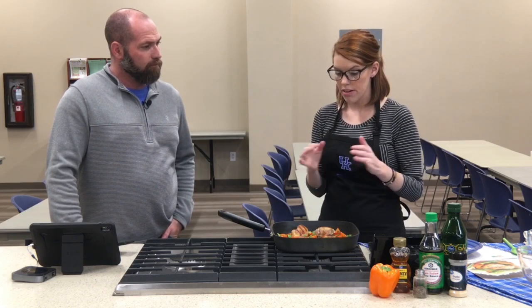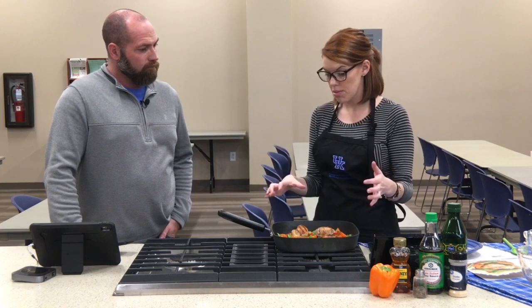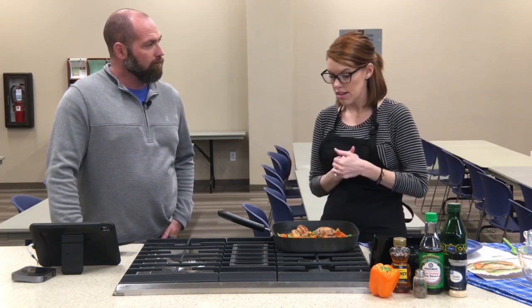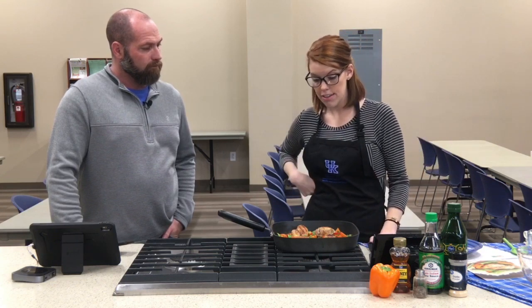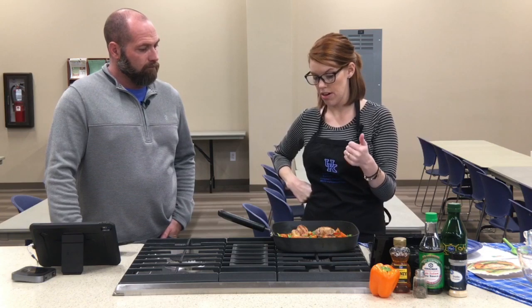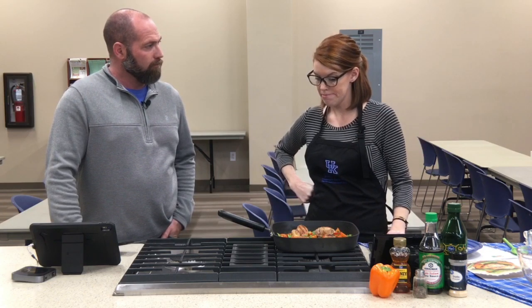If you wanted more color, if you needed to bulk it up a little bit more to serve more people, vegetables are a good way to do that. And then again, with the rice. So this is gonna feed very comfortably four people, but even these pieces of chicken, some of your family members could split.